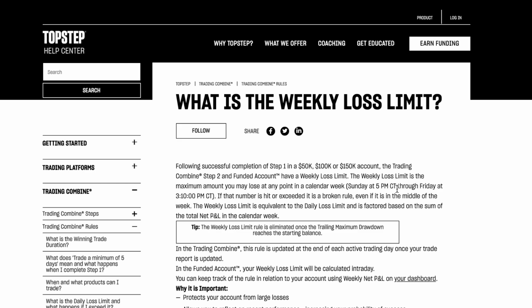Weekly loss limit only applies to Phase 2 of the evaluation, so you don't have to worry about it in Step 1. Essentially, though, on the 50K account, as an example, it is also a $1,000 weekly loss limit. So you could go 5 days in a row, you could lose, say, 300 day 1, 300 day 2, 300 day 3. You haven't broken the daily loss limit rule, but if you now lose another 300 on day 4 and it's all in the same week, Monday to Friday, you're going to break the rule. You violated the drawdown rule for the weekly loss limit, so you need to be careful of that as well.